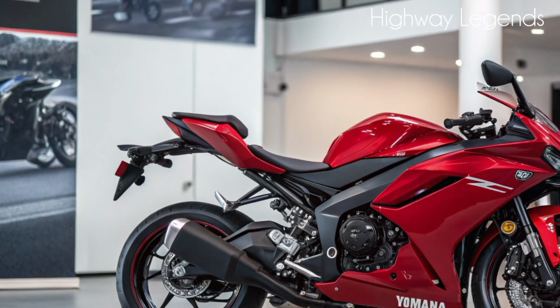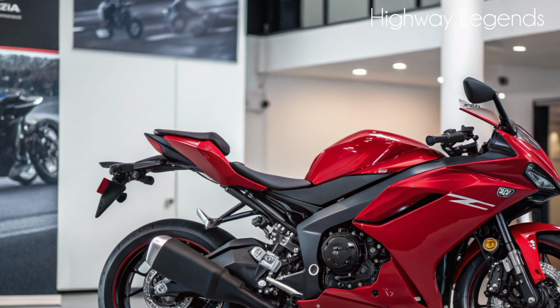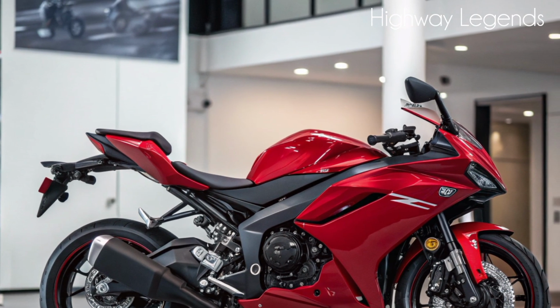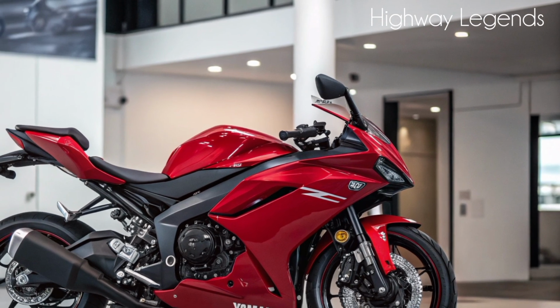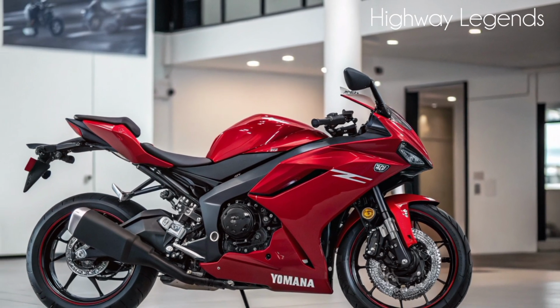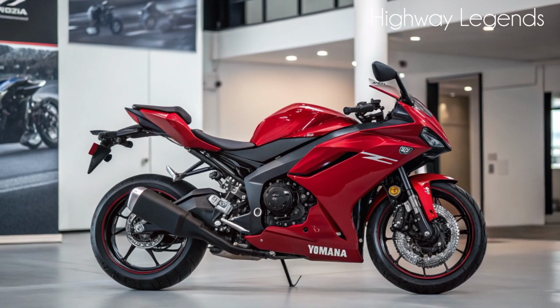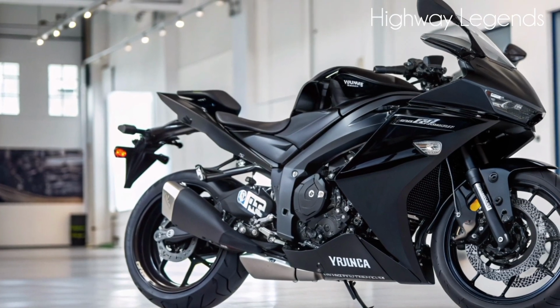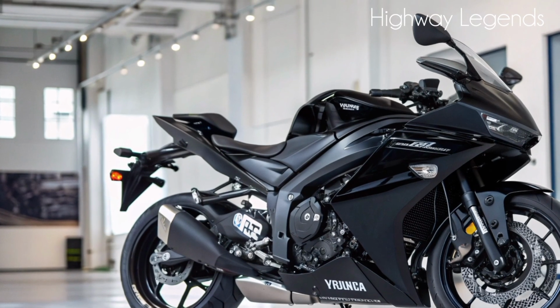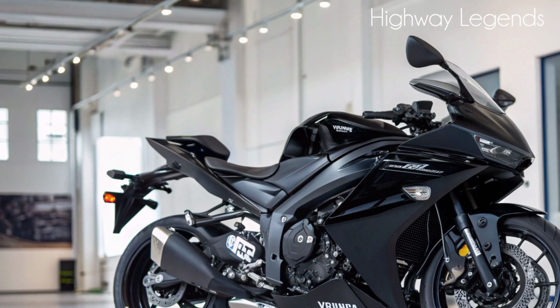The new 2026 Yamaha R3. Famous for its razor-sharp handling, beginner-friendly nature, and track-ready spirit, the R3 continues to be a favorite among riders stepping into the sport bike world. The 2026 model brings refined styling, improved performance feel, and updated tech, making it more thrilling than ever. Let's take a closer look at what's new and why this R3 stands out.